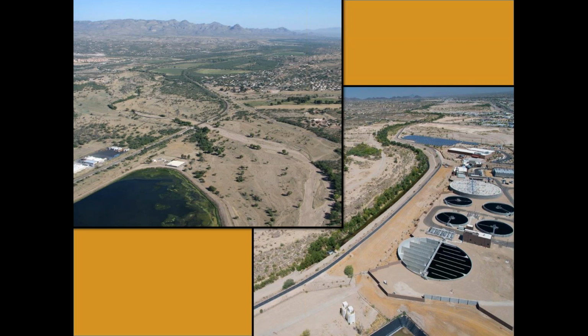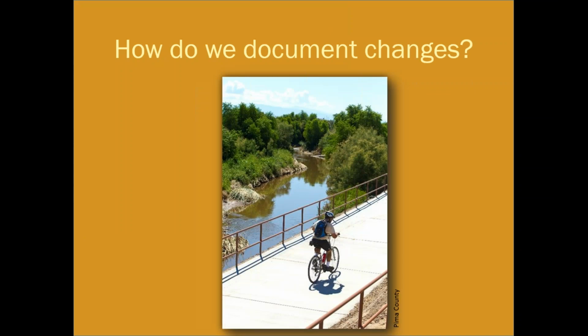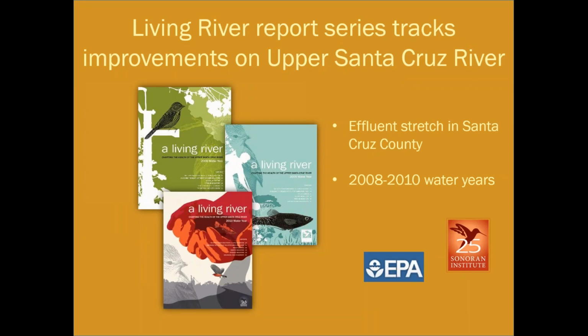And so all three facilities along the river were upgraded so that the water released into the river was of a much higher quality. And Sonoran Institute was really interested in documenting the changes from these, and how do we understand the river health conditions along these stretches of the river, and how do we help keep the community informed. And our living river work really started on the Upper Santa Cruz. So I'm going to start the story there, and then we'll move downstream.